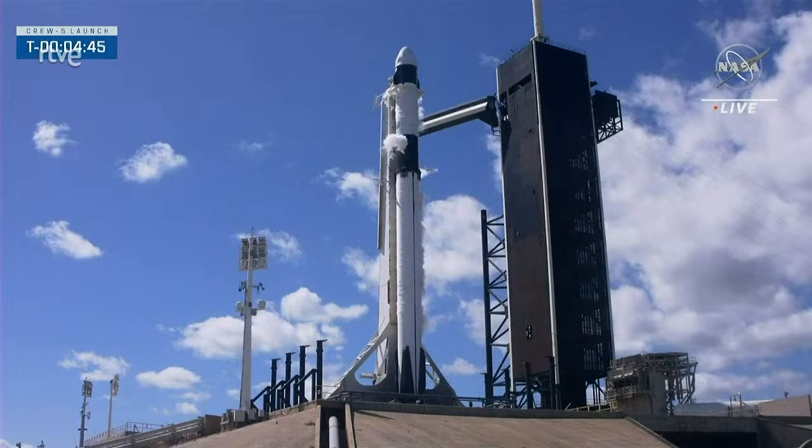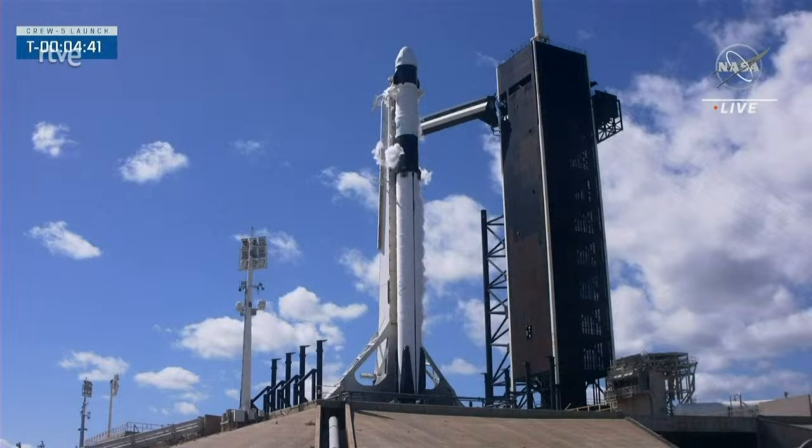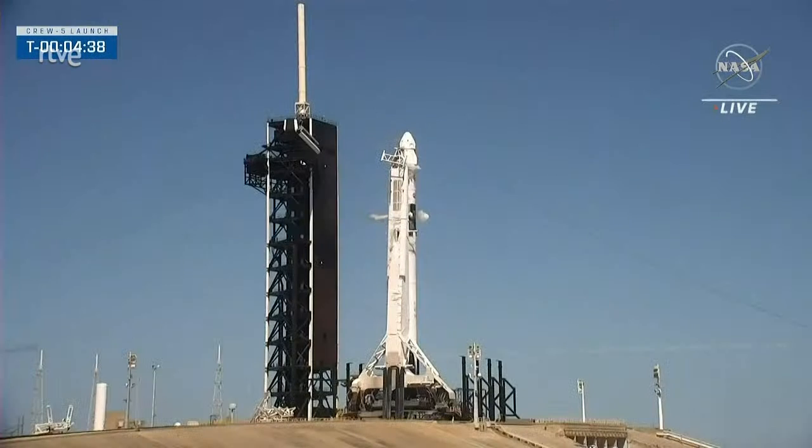As I mentioned before, first stage LOX or liquid oxygen loading is underway and will wrap up at T-minus 3 minutes. And the second stage will wrap its LOX load at T-minus 2 minutes. Launch teams continue to report no issues, and everything remains green for an on-time launch. Retract has started.